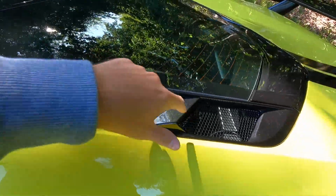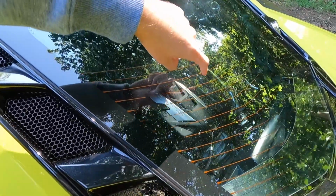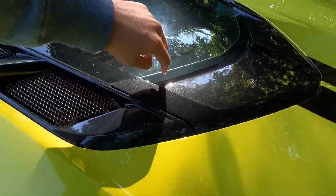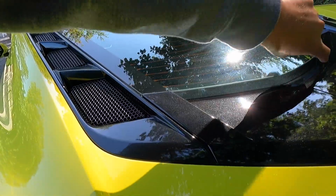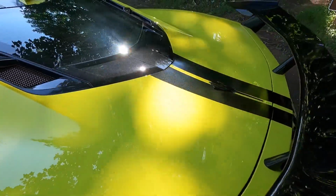But moving back here, let's talk about cooling a little bit more. You have these vents on the right and left side of this glass right here, and you can see that 6.2 liter V8 there. Obviously this also aids with the cooling, as does the opening at the bottom of this beautiful piece of glass right here, which also helps aid with the cooling of the big motor.